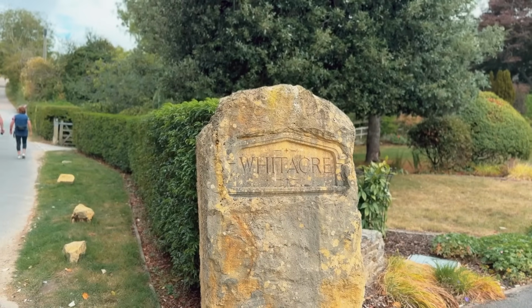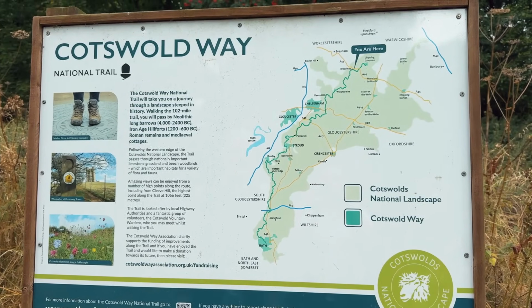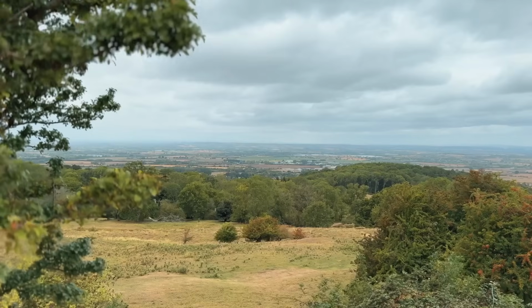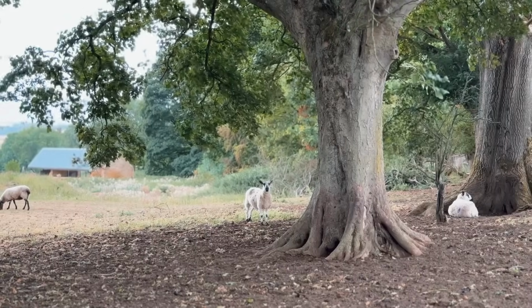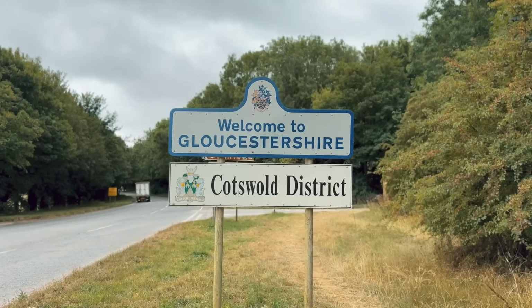This time we were officially on the Cotswold Way. This is a 112-mile trail that stretches all the way from Chipping Campden to Bath. Don't worry, we weren't doing the whole thing. But even a short section makes you feel part of something iconic.